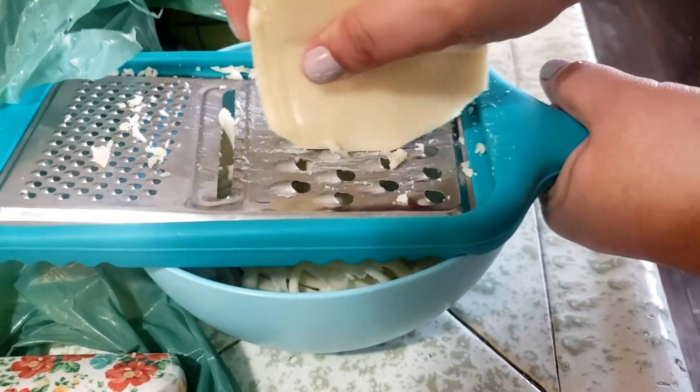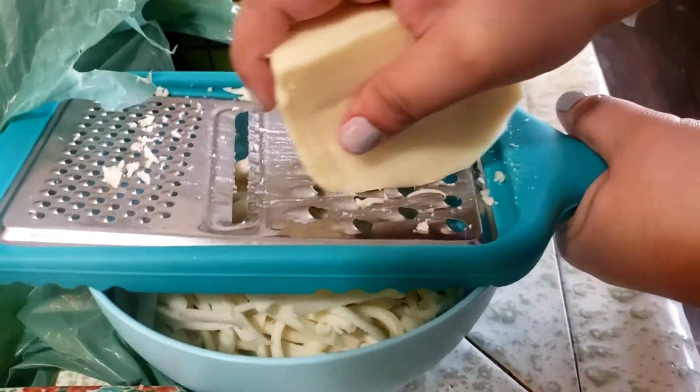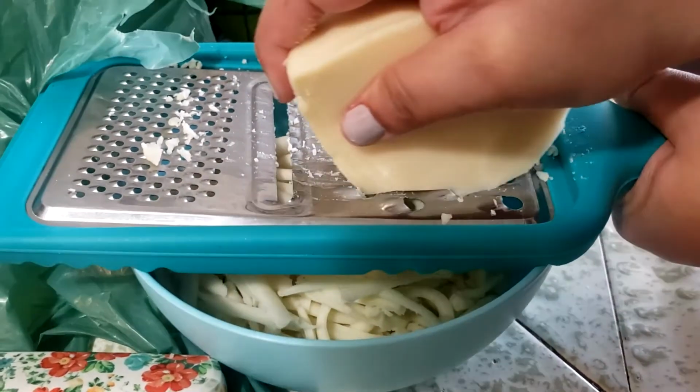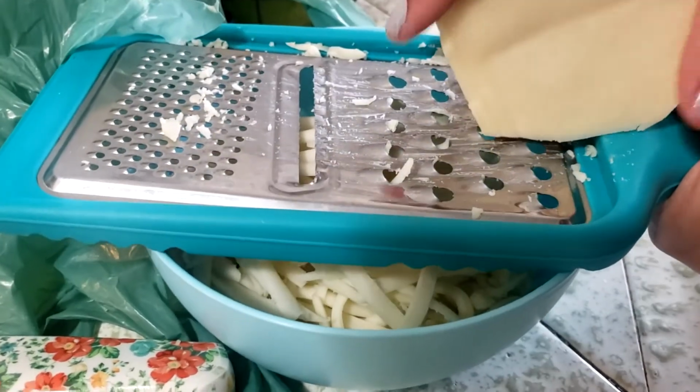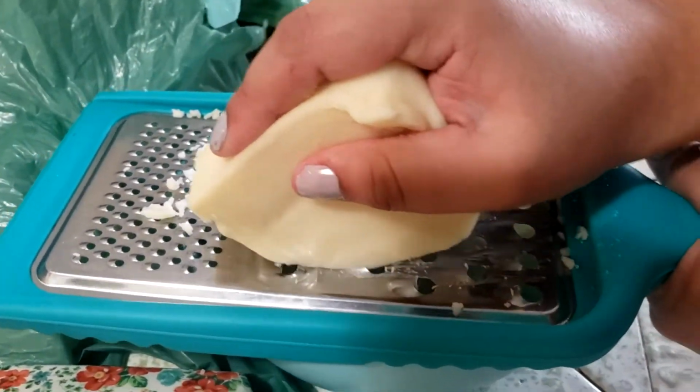And my daughter is right here helping me shred the mozzarella. I usually get the one that's already shredded, but for some reason I feel the cheese tastes better when you grate it yourself.